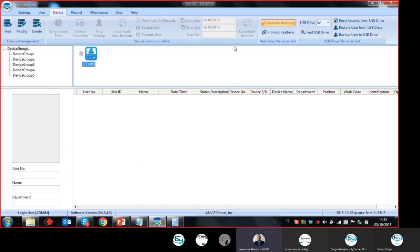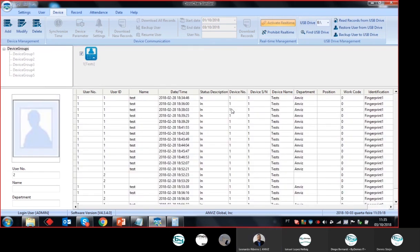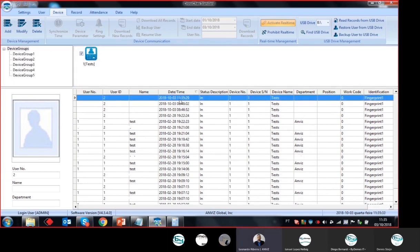I don't know if it works fine by USB, but I think it works very nicely. It's a real-time function. Let me configure it by day and time. Okay, here. If I put my finger, when the device recognizes it, it will show a new field here with the time, the date, the user, and the identification. And if I have a picture for this user, it will show it here.